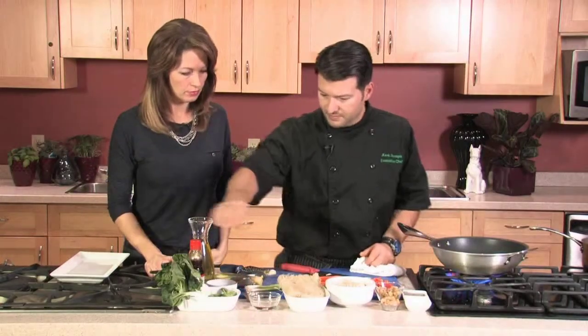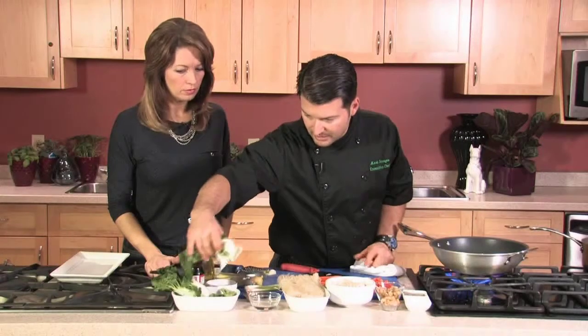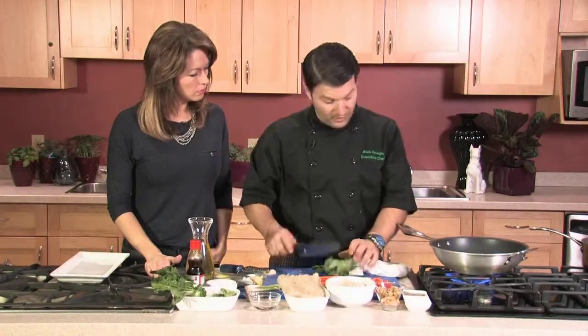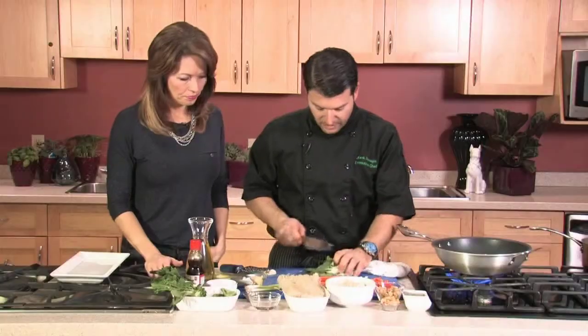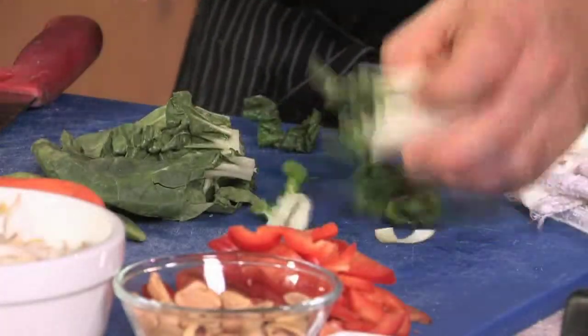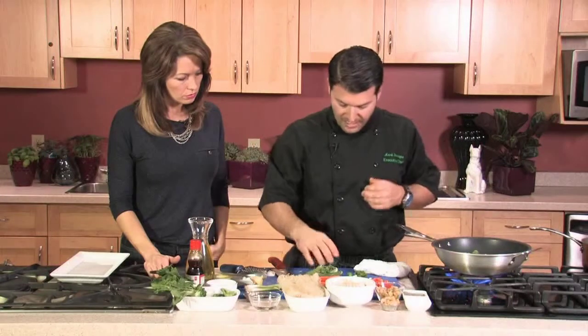Sugar snap peas. Baby bok choy. Now these ones, because they're green, you gotta be careful. I put the broccoli in near the beginning because it was not blanched. If you blanch the broccoli, you'll put it in later on. Because I put it in raw, it needs a little extra time.